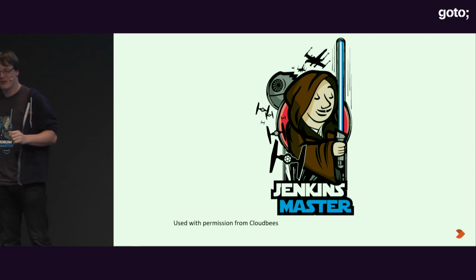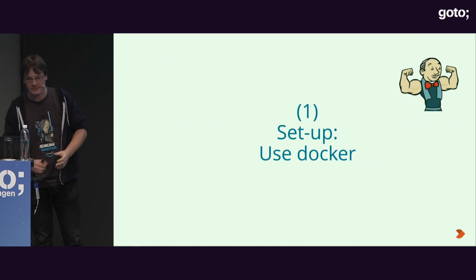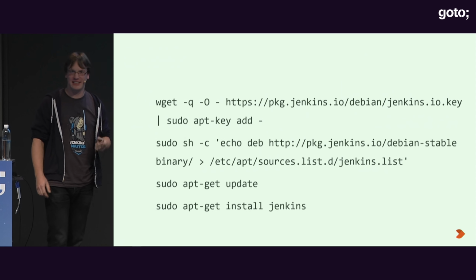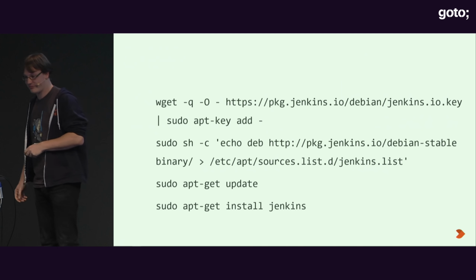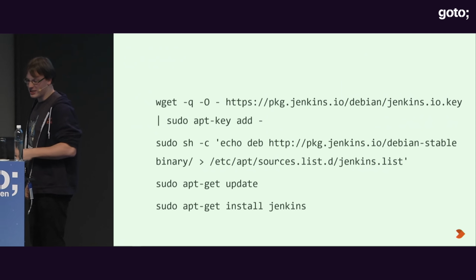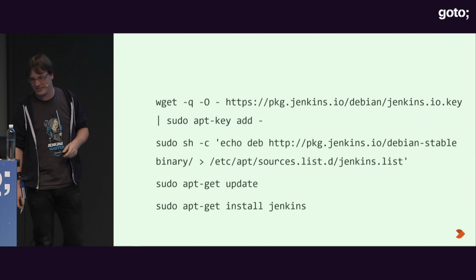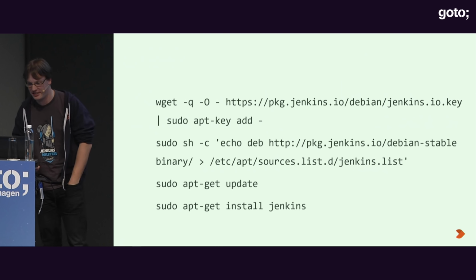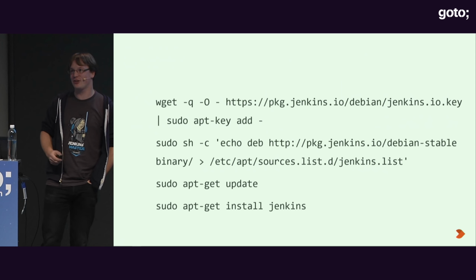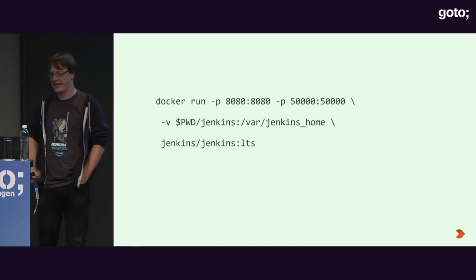So here we're going to go. Setting up Jenkins. The easiest way is to use Docker. Jenkins is also available in the APT store, but then you have to do all these kinds of nasty commands, adding your package lists. You have to install Java yourself. Let's not do this. Let's take a pre-packaged Docker image.